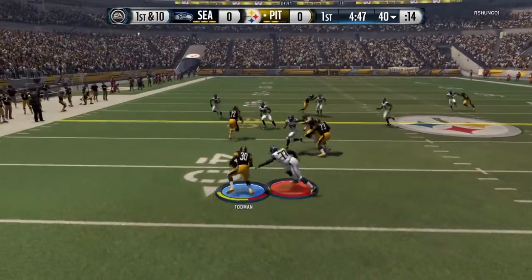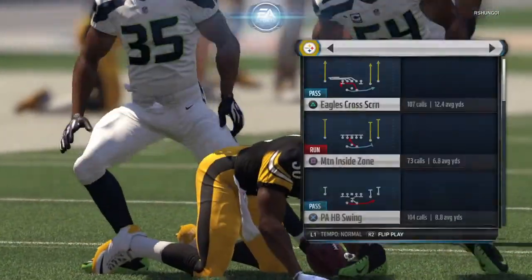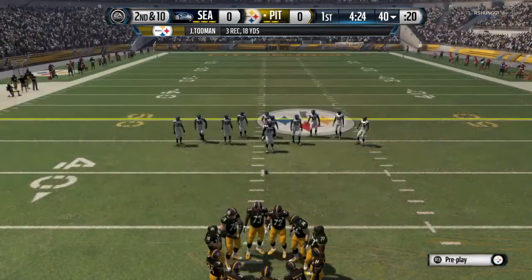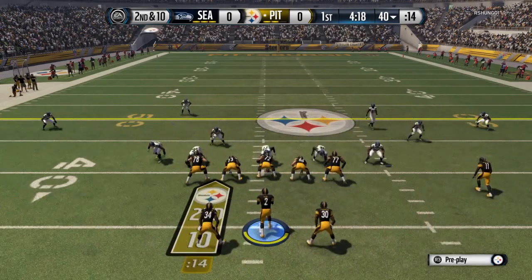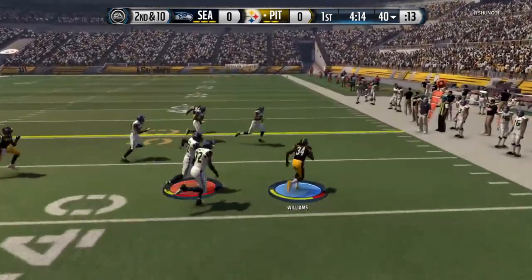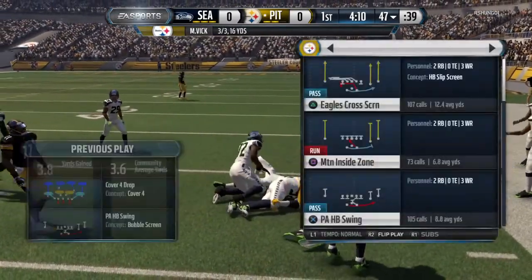Screen. Todman has the catch. That's Wagner making the stop. Here's a player who basically lives in the Steelers complex. Antonio Brown. He'll outwork everybody. You said it right. He is the hardest worker on the Pittsburgh Steelers, and it shows. That's why he's productive on the field. Williams is tackled down after a gain of 7.